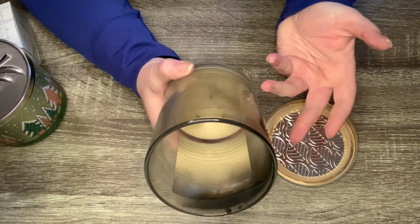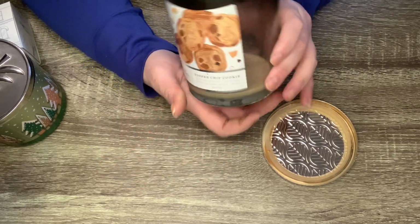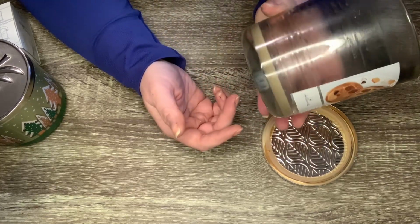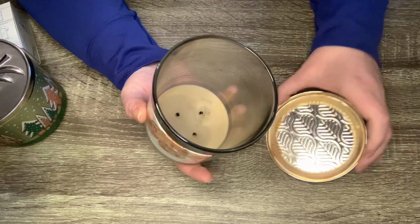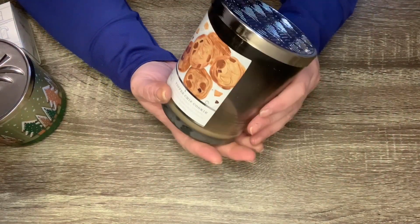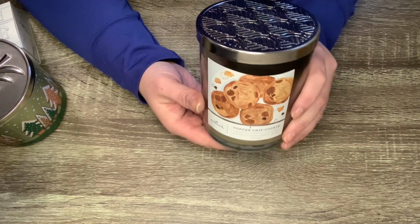Not that I had a fan or anything going on above it. So we'll see how that other one does towards the end. But that was just towards the end, so it's not so bad. It burnt almost all the way to the bottom, better than a Bath & Body Works candle. The 3 wicks were good, and the scent throw was great. It was strong, and it smelled like I was baking something. So I'd highly recommend the Hallmark candles. I was very impressed with these.